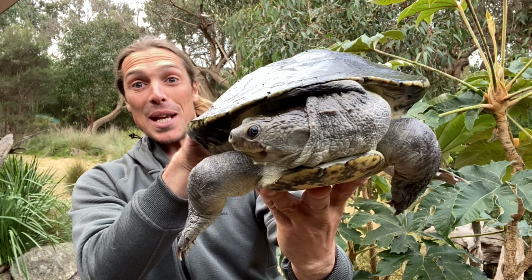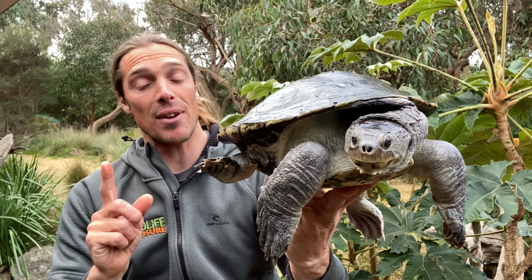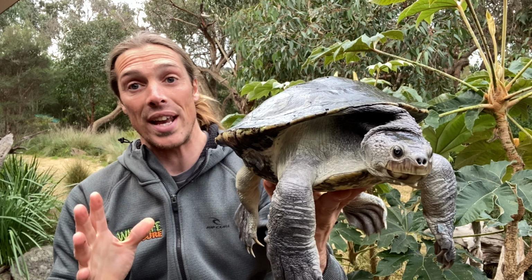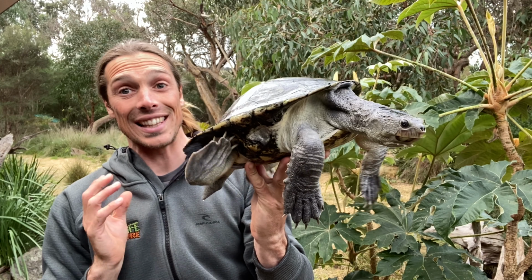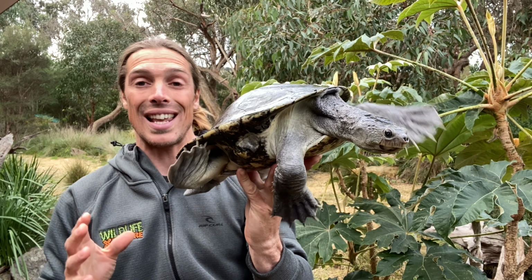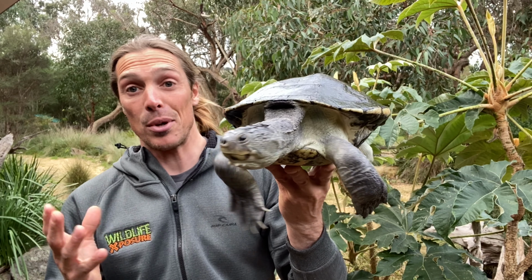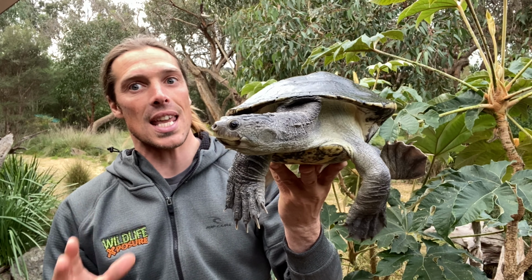This is Big Mary, and Mary is a Mary River turtle, only found in the Mary River in Queensland. Mary is quite a large turtle, and in fact, the Mary River turtle can grow to be one of Australia's largest freshwater turtles, which is estimated to be between maybe 50 or 60 years old.